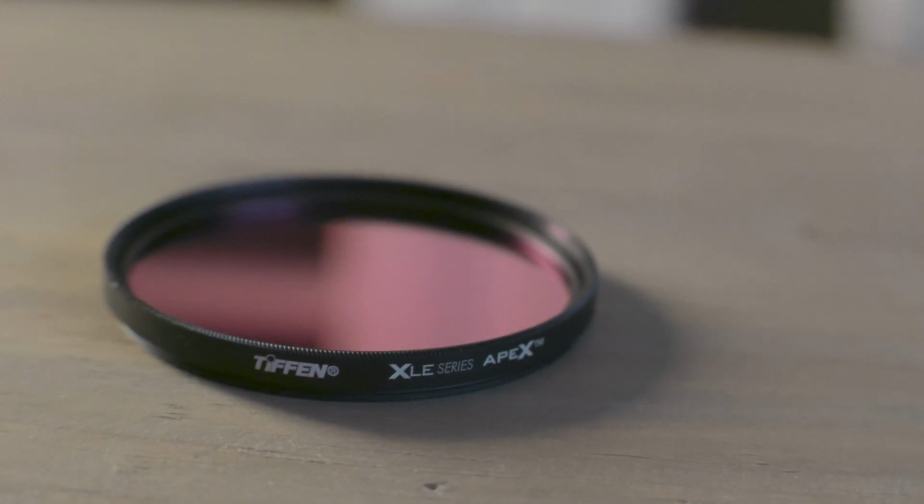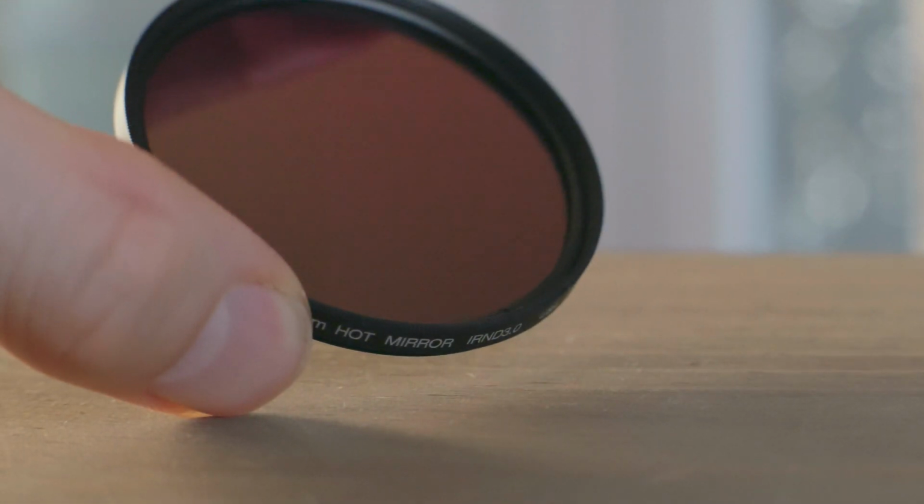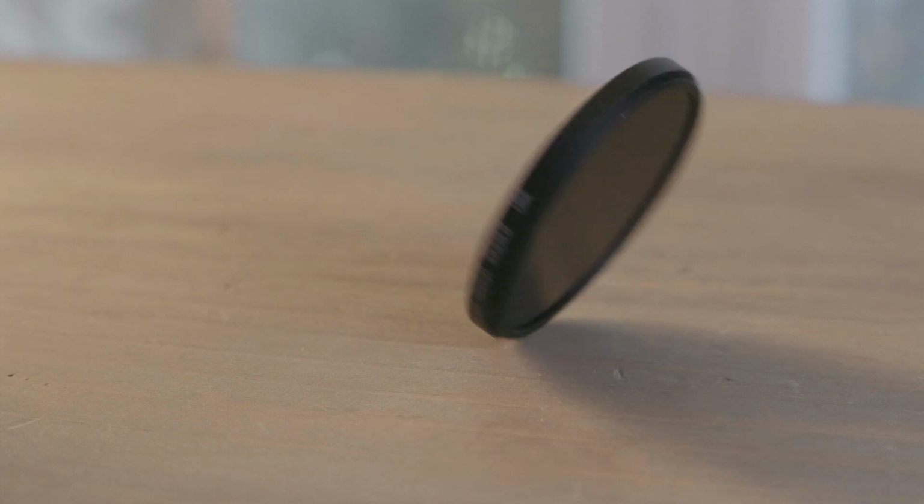This is the Tiffen XLE Series Long Exposure APEX. It blocks 10 stops of light. They have 3 different versions, but the APEX has an IR filter and a Tiffen hot mirror. If you want all the technical specs, head over to Tiffen's website and they'll have everything you need. This thing is my baby. I mean, when I pull it out, it's like, yeah, let's get to work.